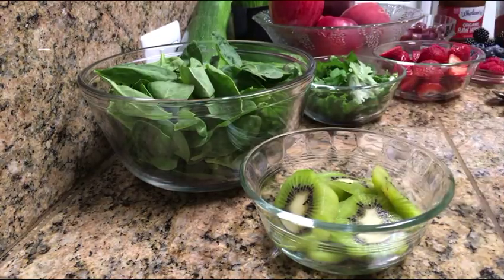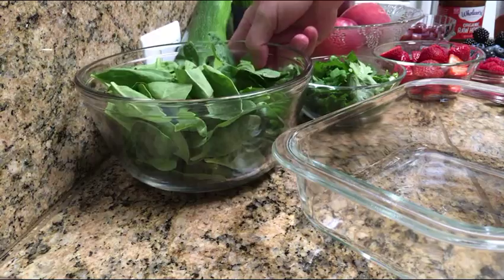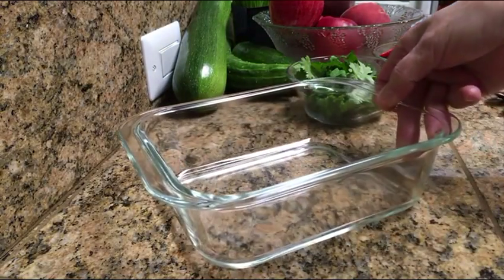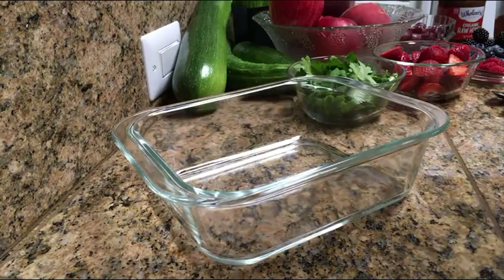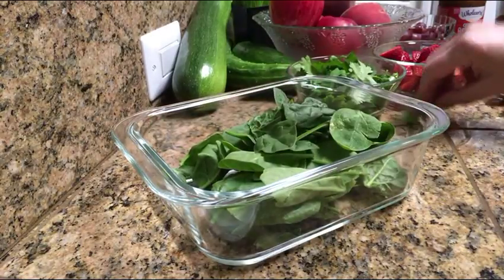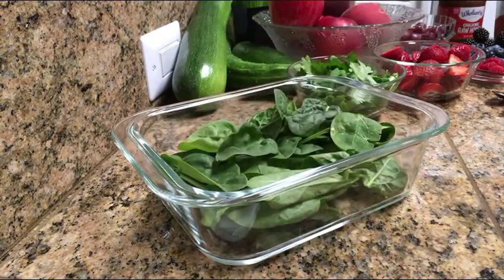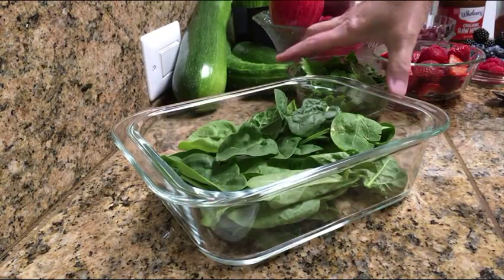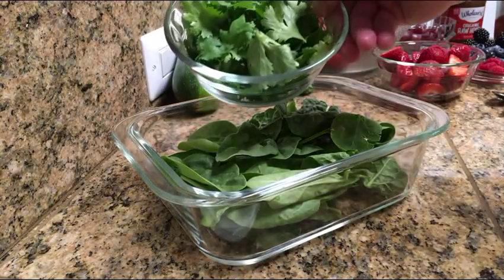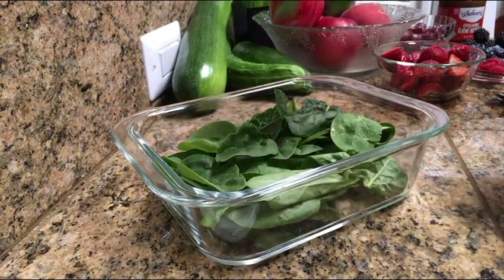So what I'm going to do is move a few things out of the way so I can show you what I'm doing here. Of course the first thing we're going to do to build this salad is put some spinach in our bowl, and I'm going to tell you that everything has been washed, everything is organic, everything is prepped. My hands have been washed. Okay, so we have spinach as our first ingredient, and I encourage you to read the nutritional value of spinach and cilantro and what it does for our body.